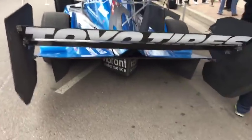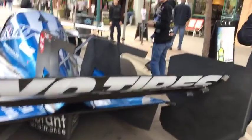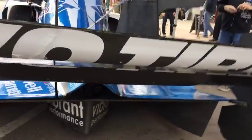stuff we test at Fastlane, right? Yeah, 500 horsepower. A 500 horsepower car maybe weighs 2 tons, and it pulls a little over a G cornering.